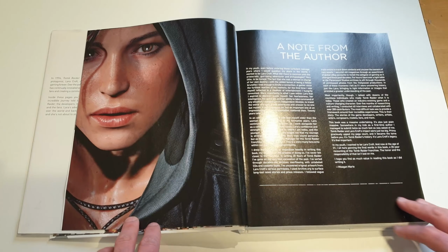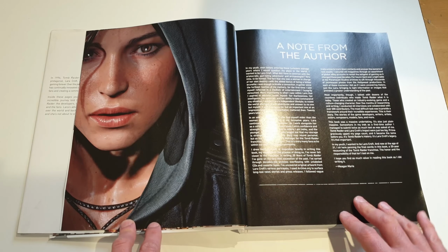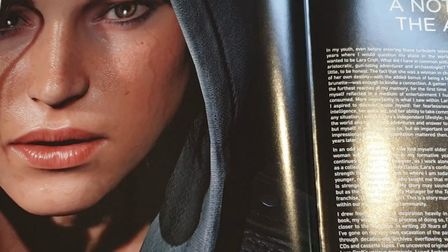Some nice quality images in this book. Here's a great one, it's quite photorealistic, isn't it? You can see the pores on the skin and sweat. A note from the author, Meagan Marie.